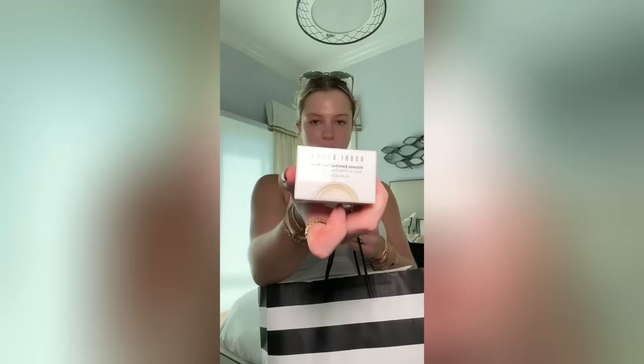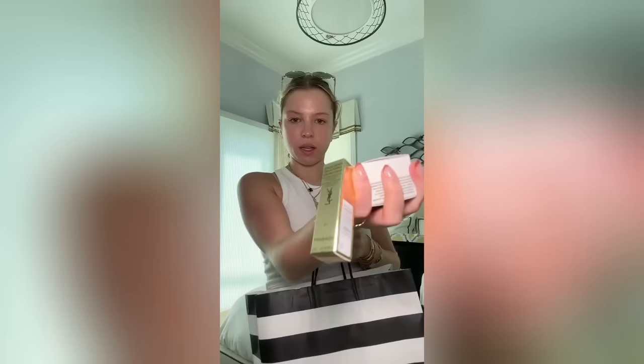And then she also got a mini Bobbi Brown and then she got a YSL lipstick. That is $1,000 of Sephora, and that's it.